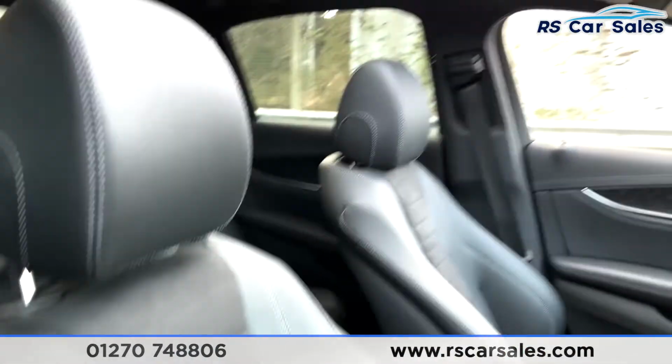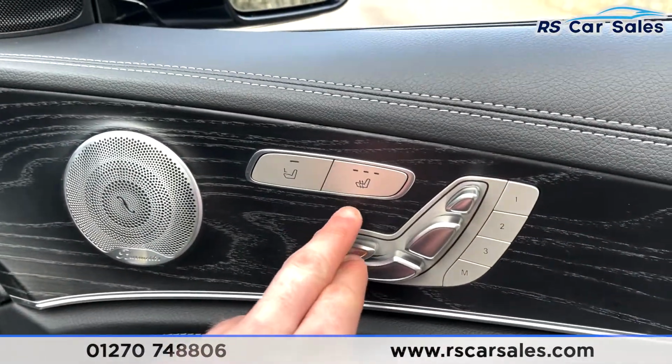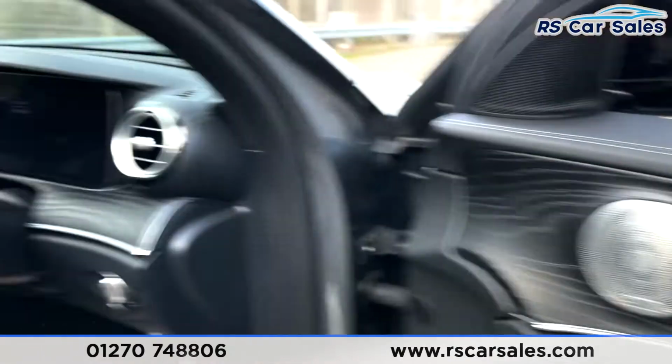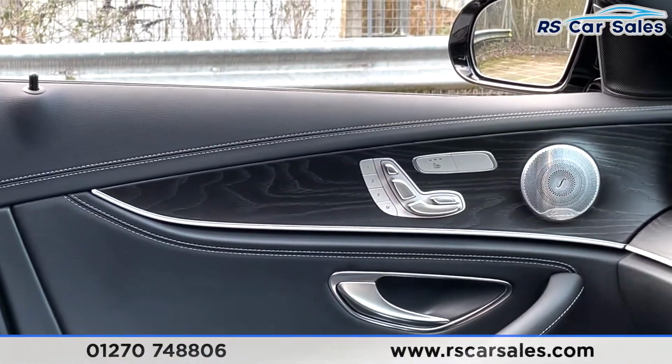Going into the front now, got that same half leather interior again with the contrasting stitching. Now these seats are quite special. We've got the electrical adjustments with memory functions as well as being heated. You can actually control the passenger side from the driver's side as well, or you can control them with the controls on the door just there.